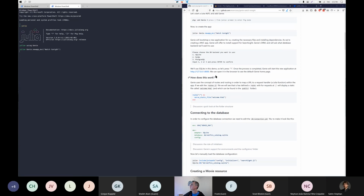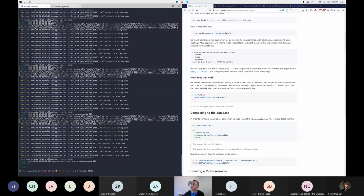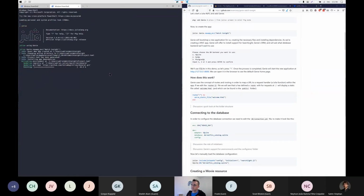Okay, a bit slow. And is this creating files on the system? Yes, exactly. This will create the application in a new folder. It will set up all the files needed by the application. It will install all the dependencies. And by default, it will start the web server with the application. Let me stop this. So here we can see how Genie uses Pkg to set up all the dependencies. It goes through all the steps. It created a project file. It installs all the app dependencies.